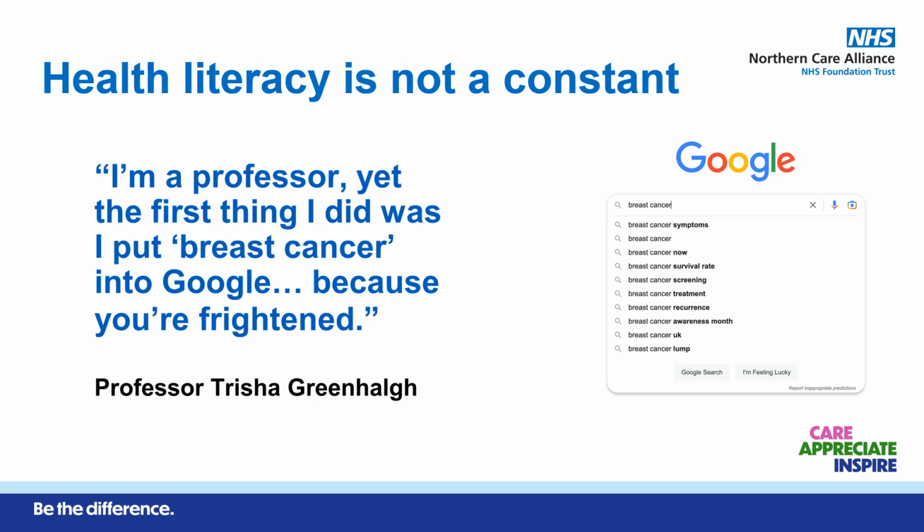To add to this, health literacy is not a constant. People with functional literacy and numeracy skills can easily lose focus when faced with a startling diagnosis, health problems relating to loved ones, or if already stressed over another situation. The example on this slide shows just how easily rattled we are by unexpected health news.